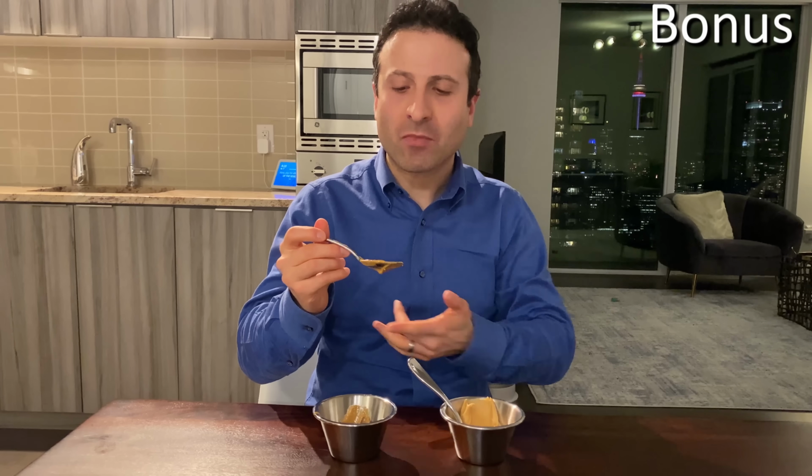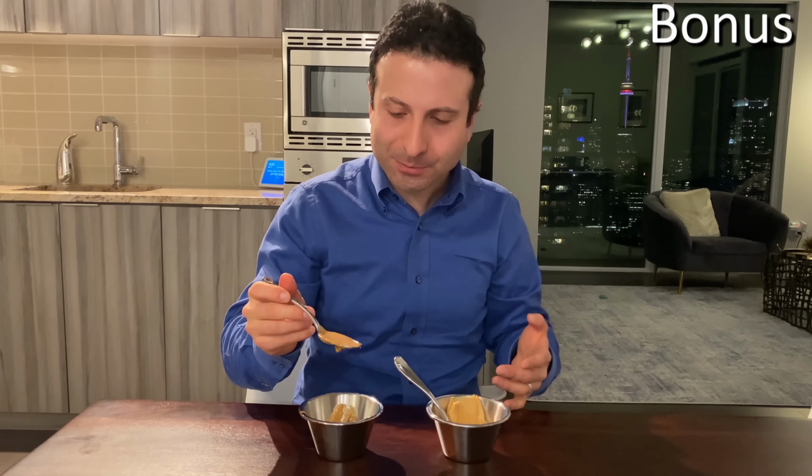It's for sure not the Kirkland. This tastes like Kraft. This is for sure the Kirkland. This tastes more wholesome. I can't even speak, stick it in my mouth. This tastes legit. Tastes legit.